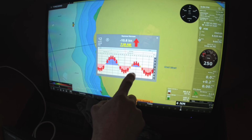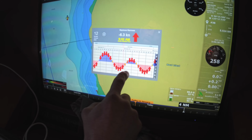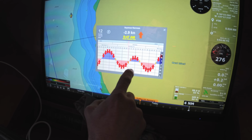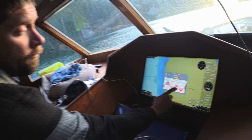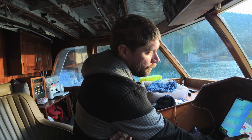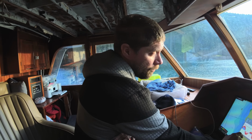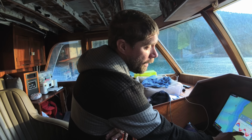At 7 in the morning, it's flowing 10.5 knots against us. And then probably right about here would be a good time to head through, which is 9:30, which is 4 knots against us, and it'll be rapidly changing to 6 knots with us by noon. Well, that's at noon, so we'll be through by then.